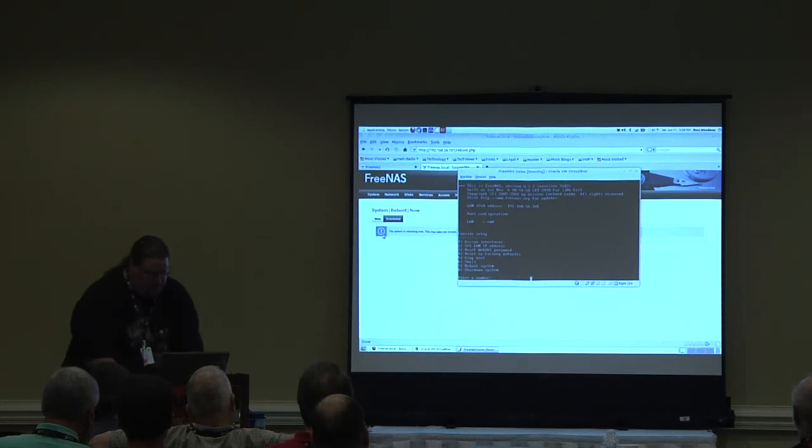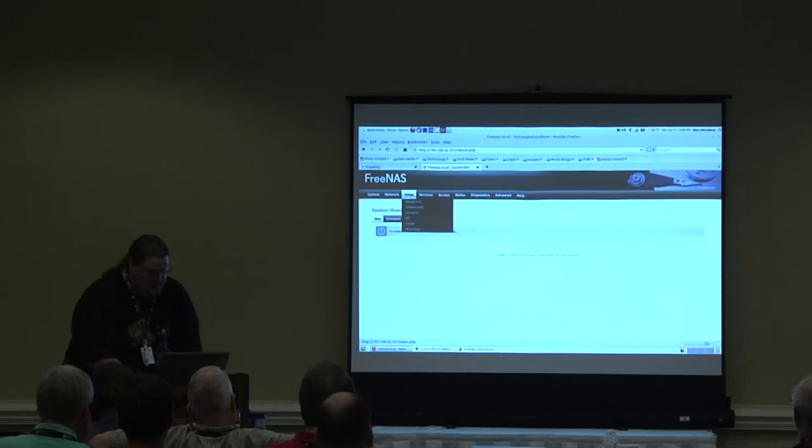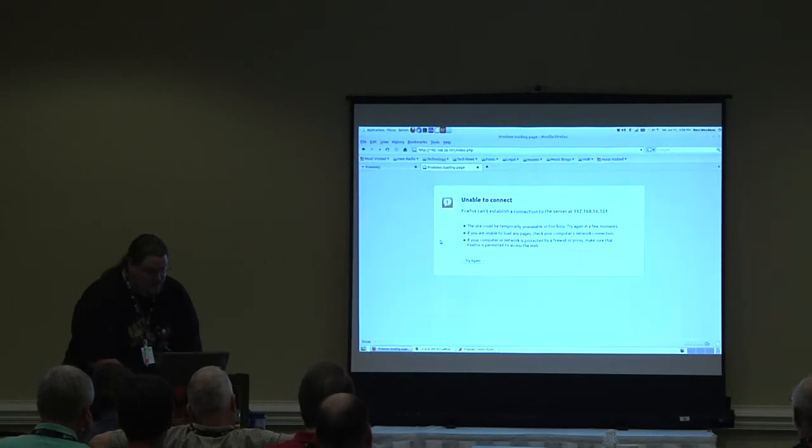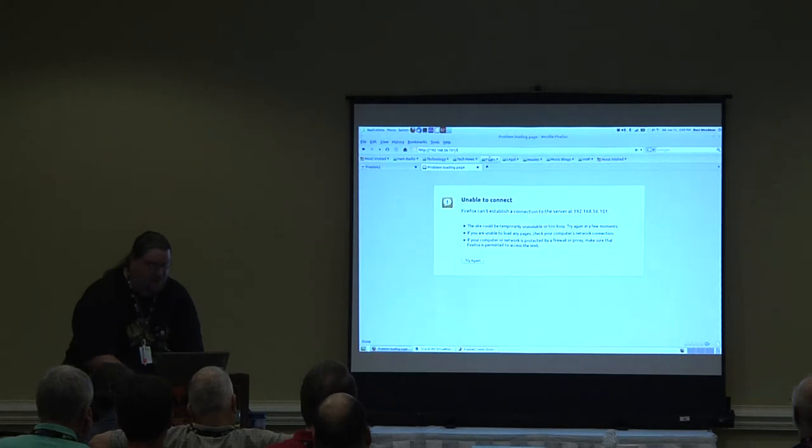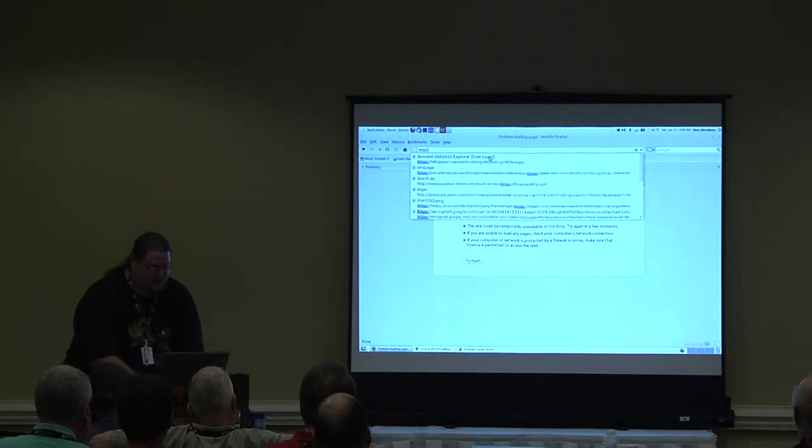The LAN IP address is still the same. I may have to log in again, though. 192.168.56.101. Oh, of course, it's HTTPS now because I enabled secure. So don't forget that.